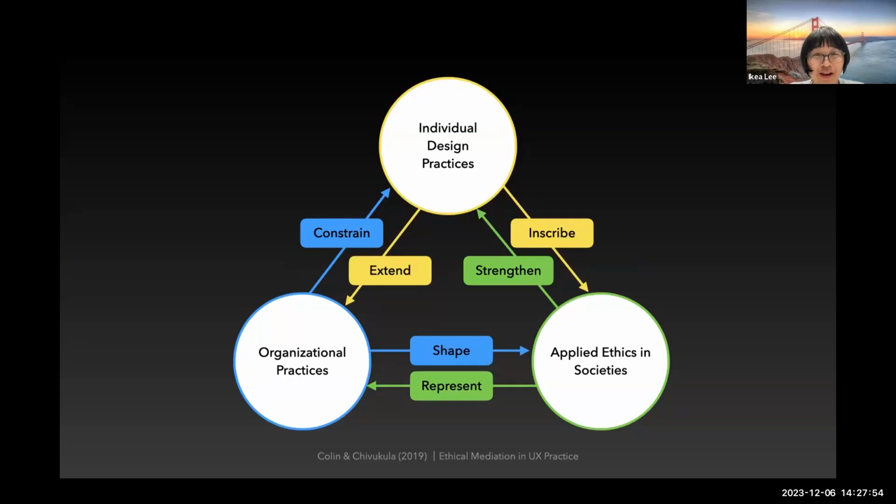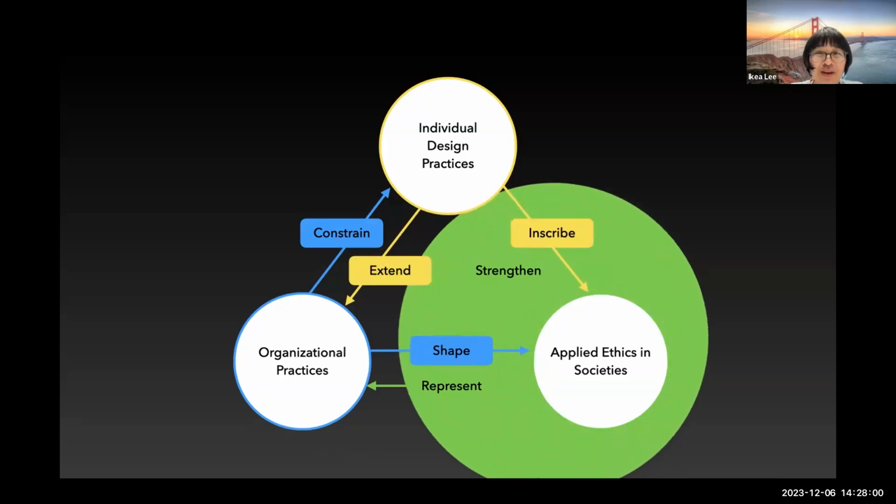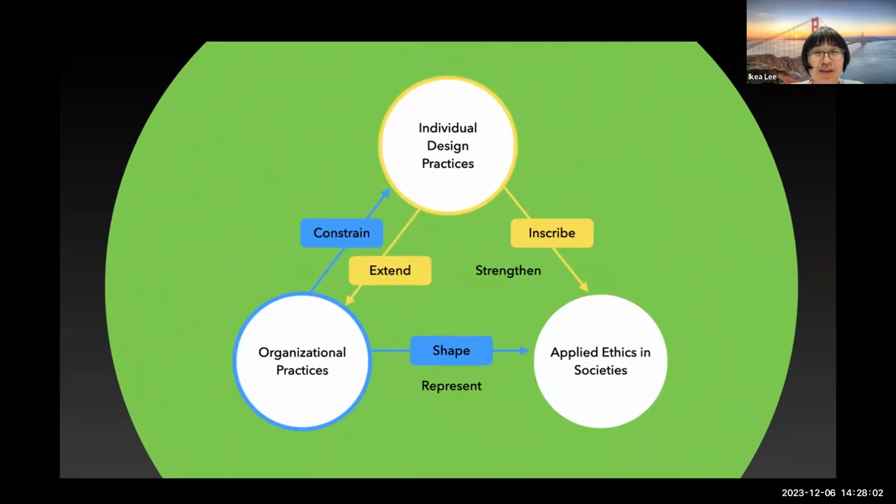You can see the relationship between these three roles. But if we consider that, what can we do? We need to focus on the individual and the organization, because we live in societies. That's the thing we can change: ourselves, and maybe we can influence our company.